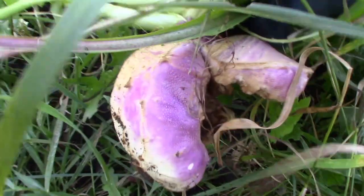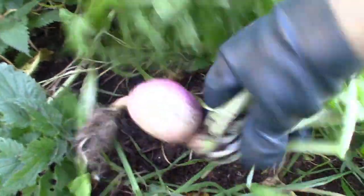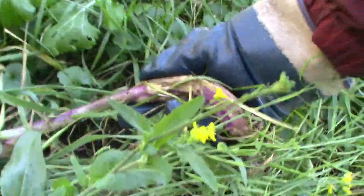Now that's a strange looking thing, isn't it? I'm not going to bother with that either. This I will take, but chances are it's going to be bitter. Now this is a good one. That'll be a good one. Take this top and pull up and see what's down on the bottom. Nothing worth talking about. Strange looking one, isn't it? But it had gone to seed anyway.